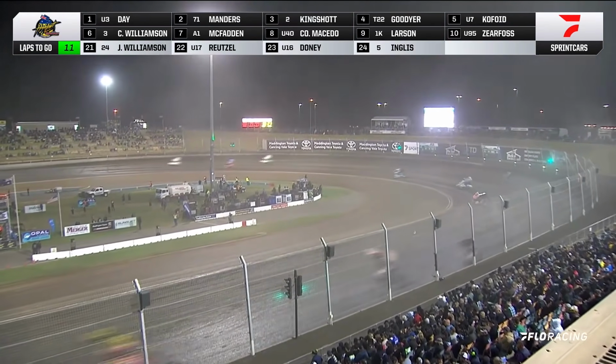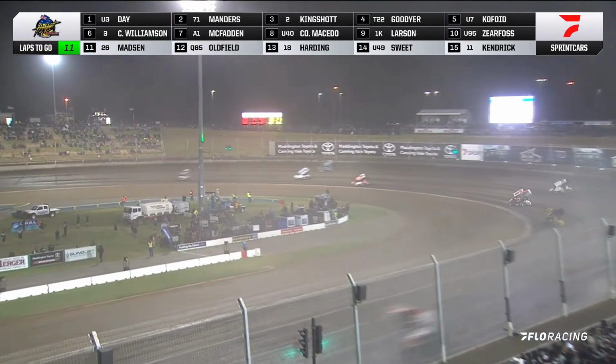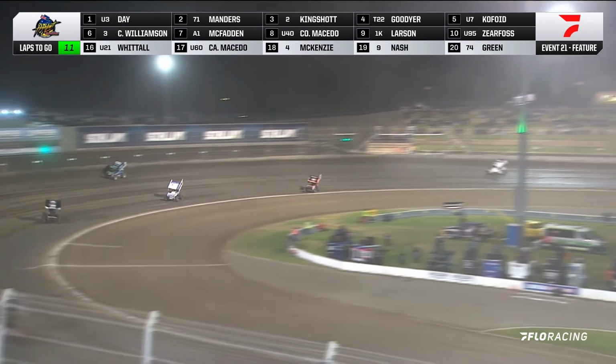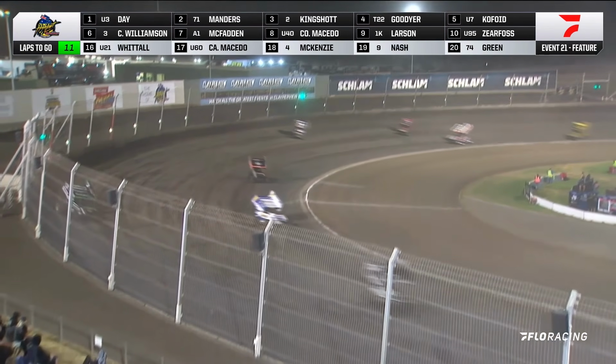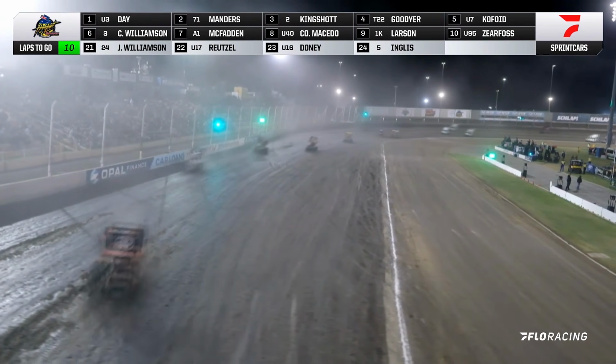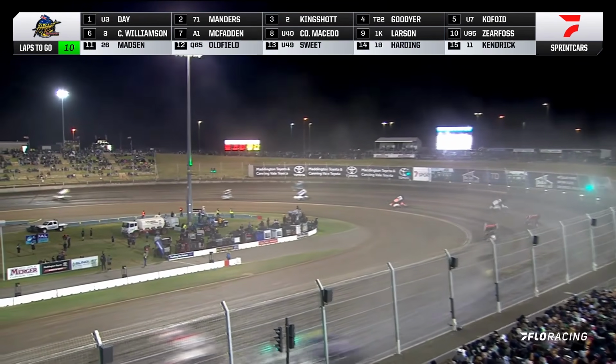Corey Day to Kaiden Manders, who's had a strong season in his first run for Dan Golding Racing in the QV Dasco Supply Group car. Runs in second with Kingshott, Goodyer, and Buddy Kofoid still your top 5. Kofoid now on the back bumper of Jock Goodyer, who goes down low in turns 3 and 4. That leaves the top open for Kofoid as they try and get by the slower car of Xavier Doney.